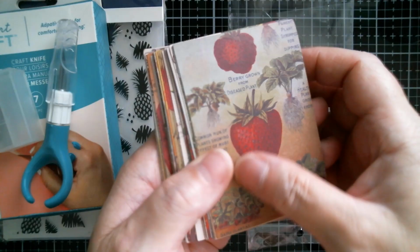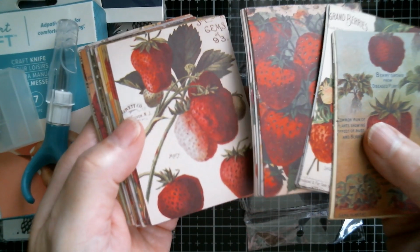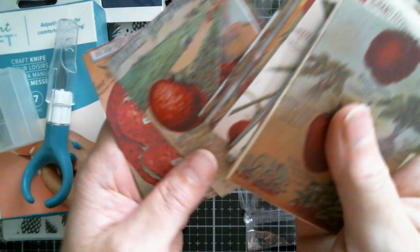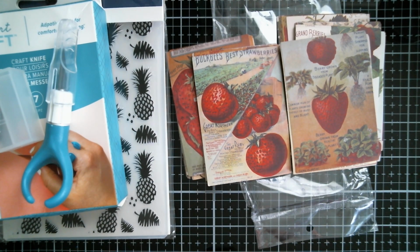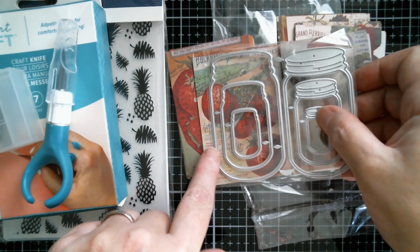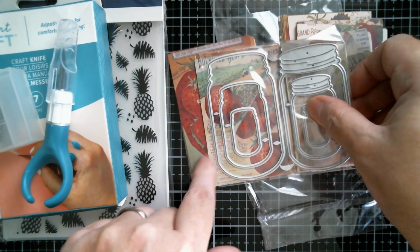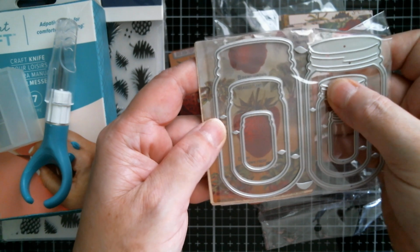They just kind of like scream spring and summer, and there's all kinds of varieties here. And the reason that I got them was because I also ordered some mason jar dies that I hoped they would fit, and I think that they do. So if I put that down on there, it absolutely fits the size of the sticker. Let's hold one up. Yes, it does.